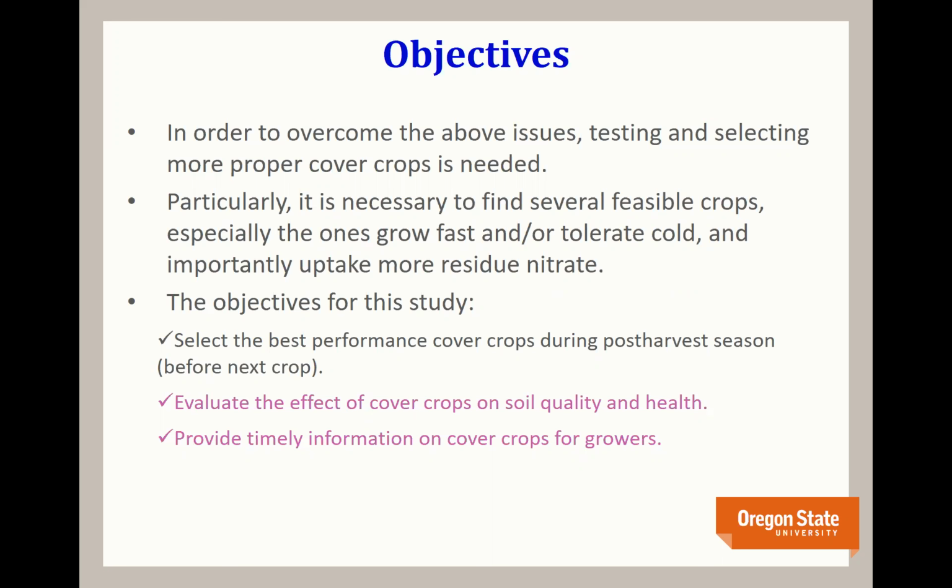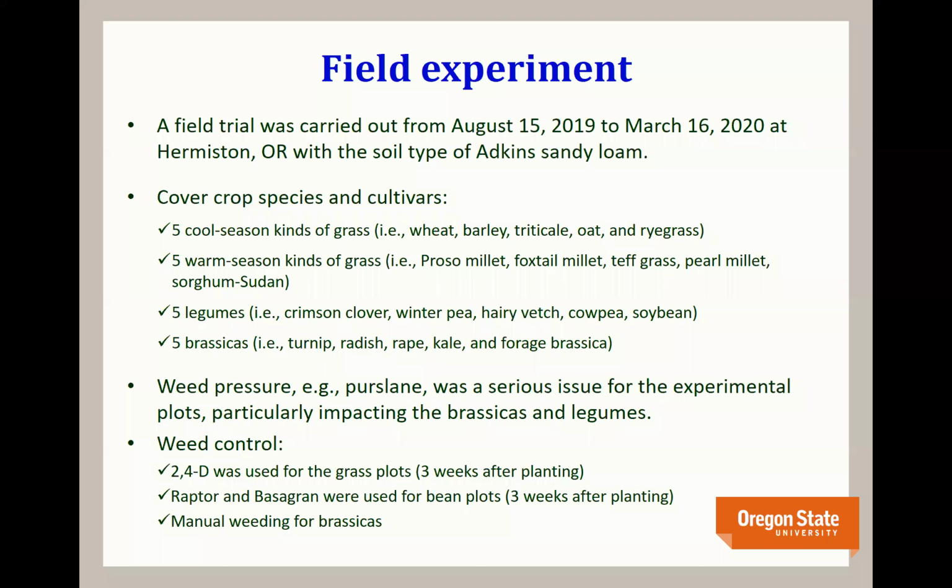We started the study last year from August 15 to this year, March 16. The first study mainly focused on selecting the ideal variety. So the study included 5 cool season grasses, this is the list, 5 warm season grasses, this is the list, 5 legumes, this is a list, and 5 brassicas.